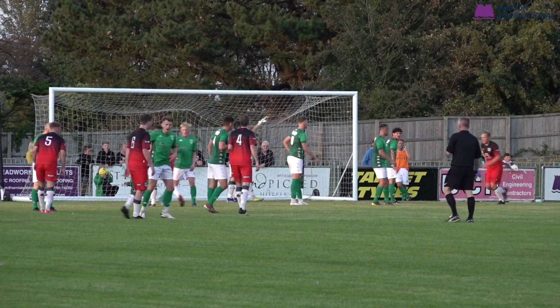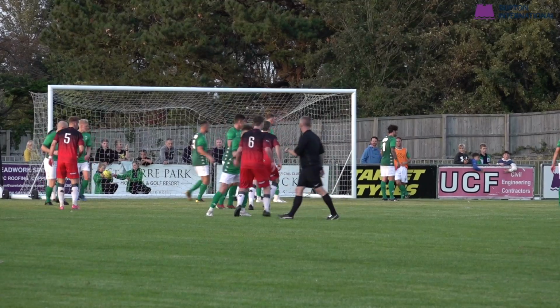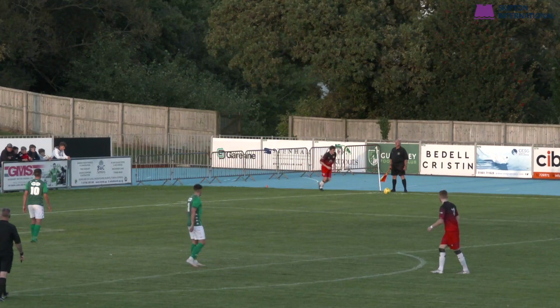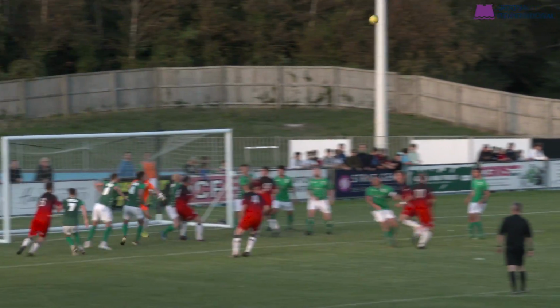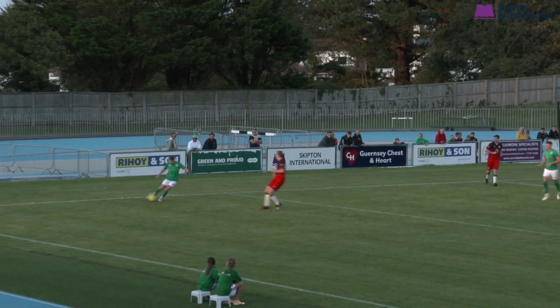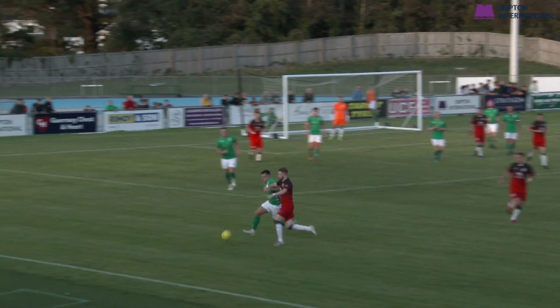Plenty of height in their side, Isle of Man, by the looks of things. It looks like it'll just be a straight delivery and they'll just attack the ball in the air. It's the in-swinger. It's right under Stanton's crossbar. Force of habit, Addison's crossbar. There's Falaise who got the ball away.